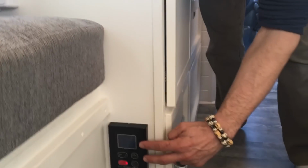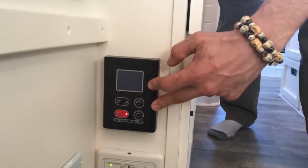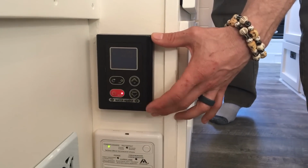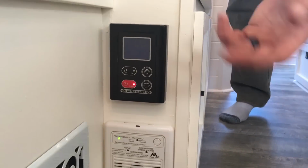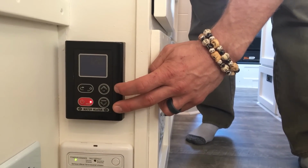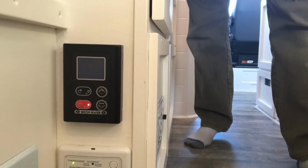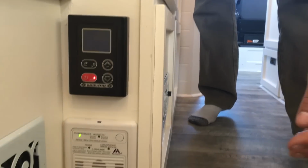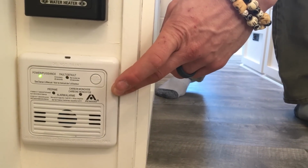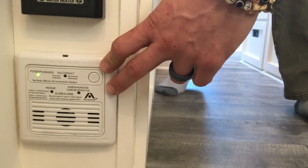We have here in the middle our on-demand hot water heater control panel as well. So again, very simple function, on and off, and you can also change your desired temperature, so we have it really nice and hot, really good for our showers. The last thing that we have down the bottom here is a CO, which is carbon monoxide, and propane detector.